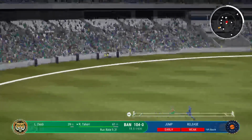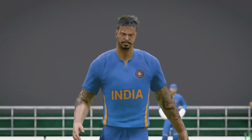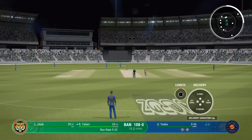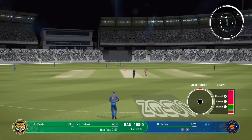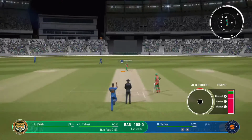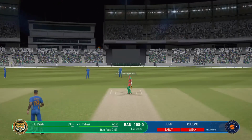Saw that early. No one's catching that. That's a great shot. Well, that was a poor delivery. You can't bowl there, and it got what it deserved. Can he come back with a dot ball? Wow, that's missed a lot.